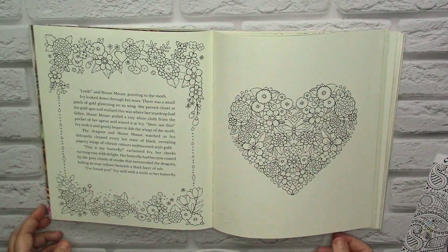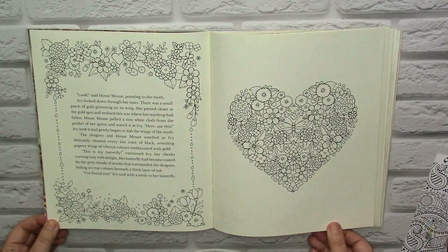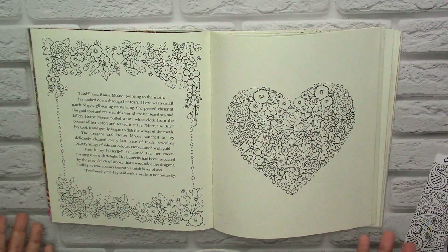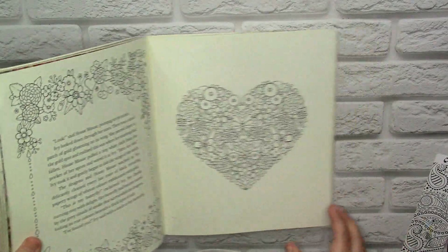I really want to stay in a limited color palette with a lot of blue and pink. Somehow I don't know, but this page, I can see it in blue and pink colors. I hope that I will manage to do it.